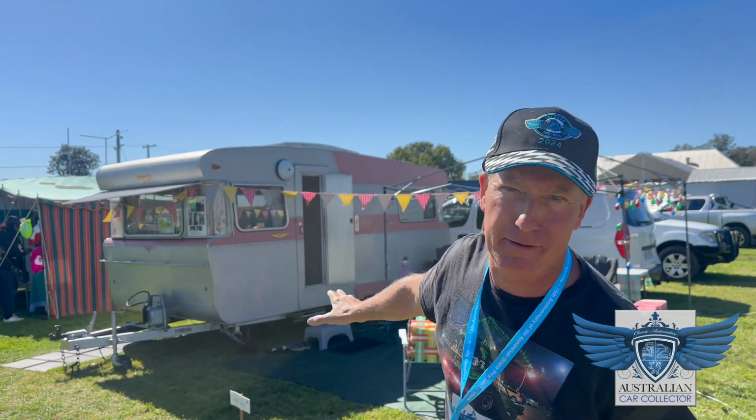I remember staying in caravan parks as a kid. We'd been 10. We used to envy people in a Viscount caravan.